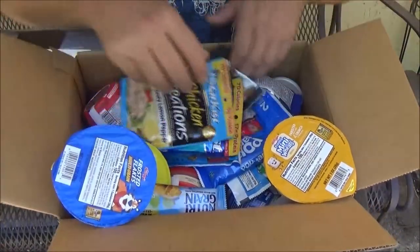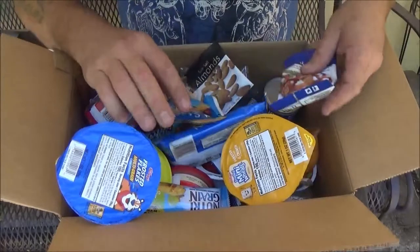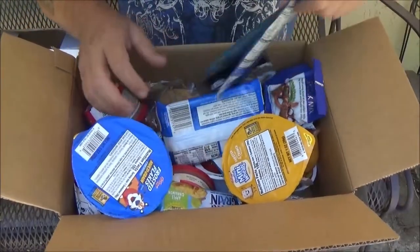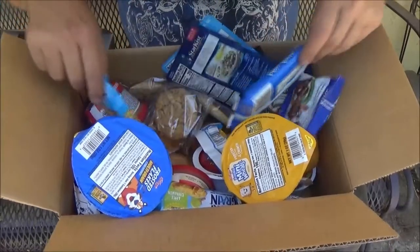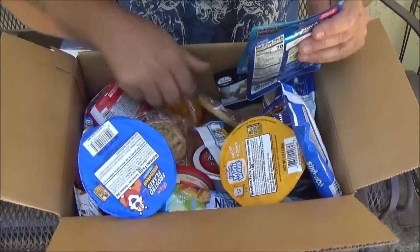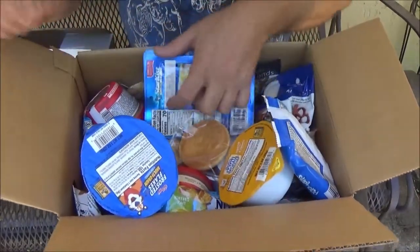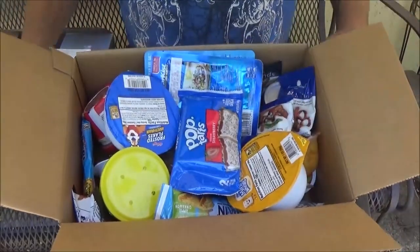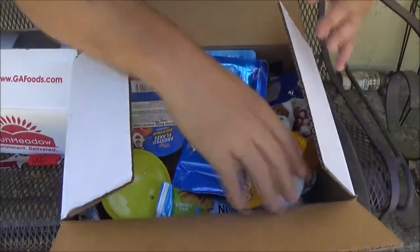Every Thursday he'll drop off food. He'll give us meats and stuff like that. So that's pretty cool. Got all kinds of stuff in here. Cookies, like I said. Same as the other box, but there's a lot of stuff in here, you know? So, that's awesome. Yep, just sitting down there.